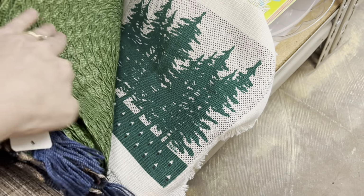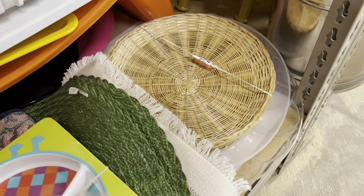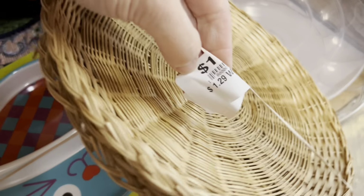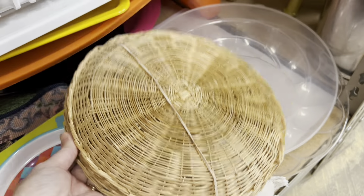Another big tip that I can give you when you are out thrifting is you have to move things around. You have to pick things up, look under things, move things around. Like I never would have seen these little baskets here if I would not have gotten down here on this bottom shelf and just started moving things around.